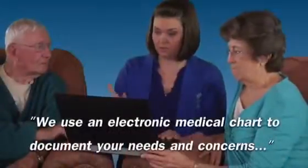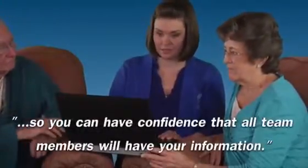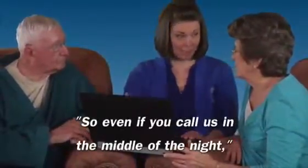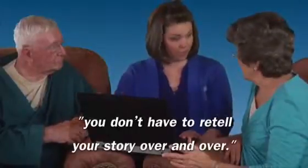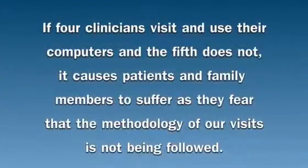We use an electronic medical chart to document your needs and concerns so you can have confidence that all team members will have your information. So even if you call us in the middle of the night, you don't have to retell your story over and over. We know and can focus on the concern. The computer builds confidence. If 4 clinicians visit and use their computers and the 5th does not, it causes patients and family members to suffer as they fear that the methodology of our visits is not being followed.